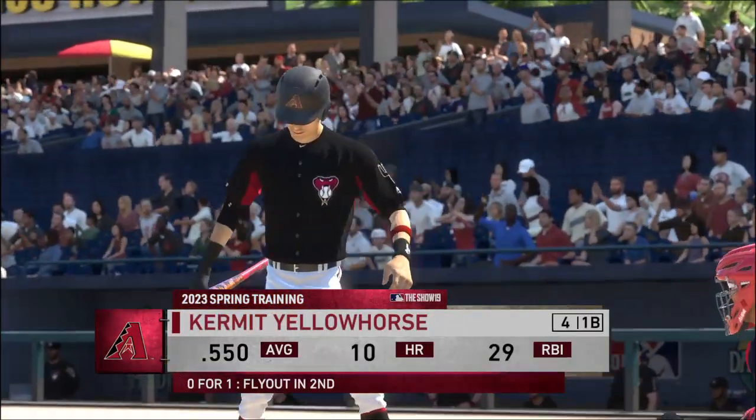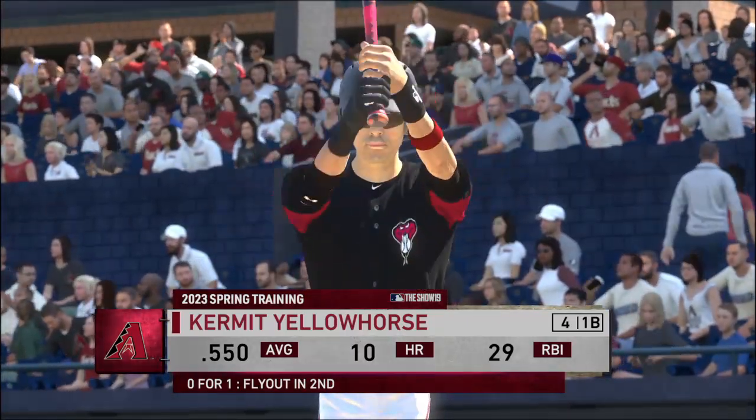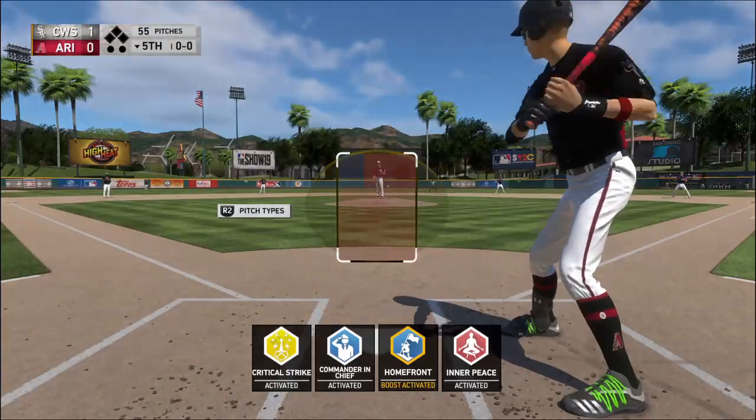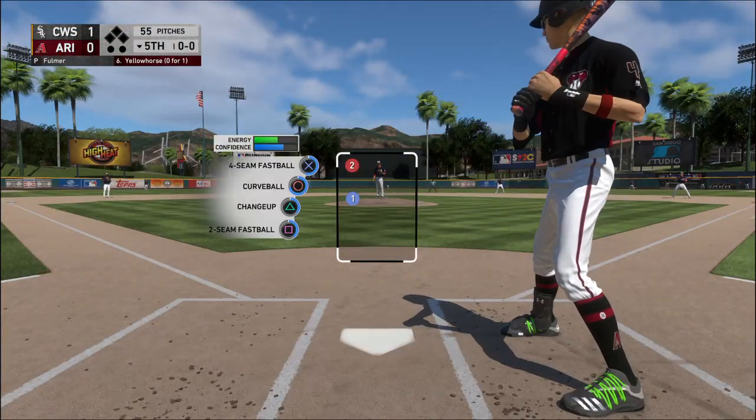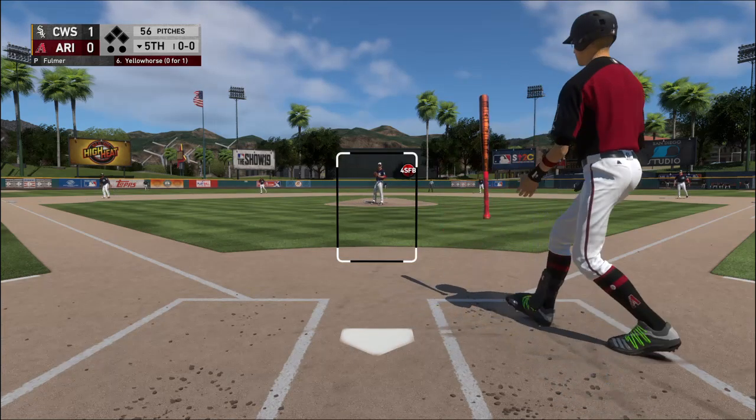Digging in for his second at-bat, Kermit Yellowhorse. He flew out in his last at-bat. First pitch coming. Here it is. 0-1 the count.